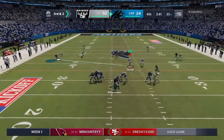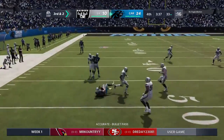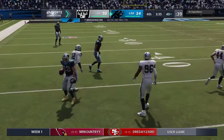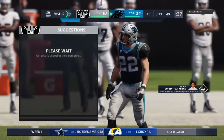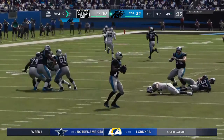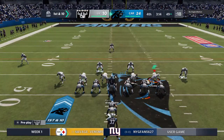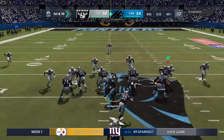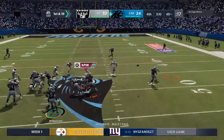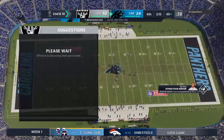Here's Bridgewater. And he finds a man. It's McCaffrey. And he'll be taken down, but not before he gets into enemy territory. That good for 19 yards as they pick up the conversion on 3rd. So here's a 1st and 10 now in Raider territory at the 49-yard line. And that is incomplete. He couldn't hold on through the contact.